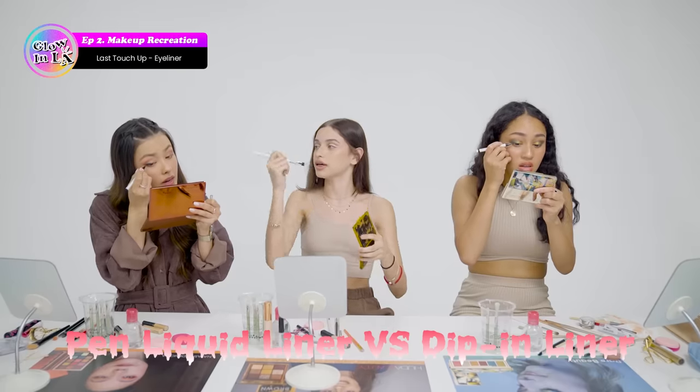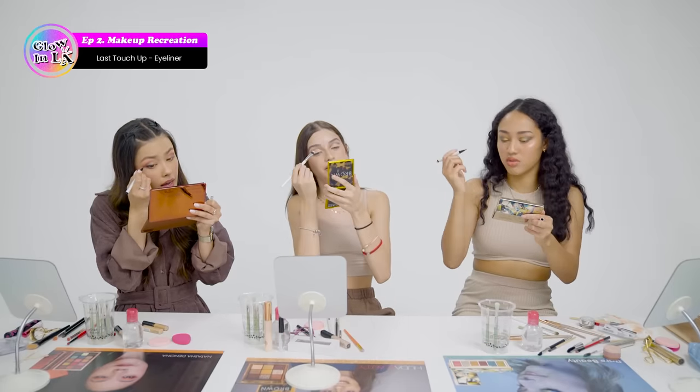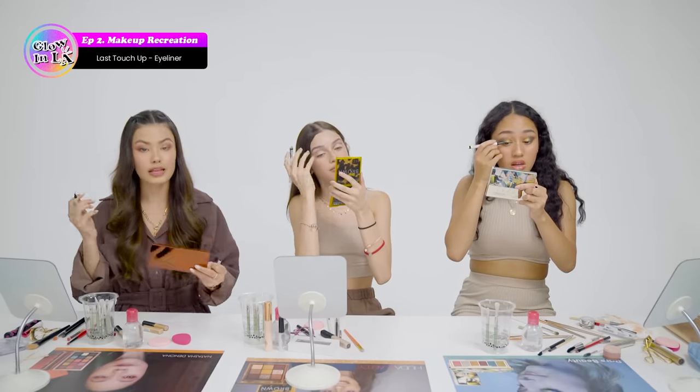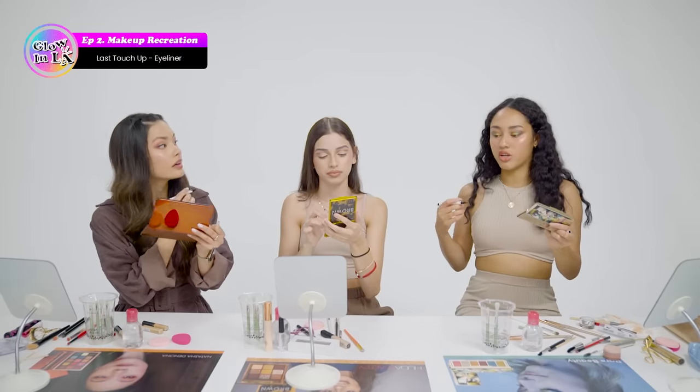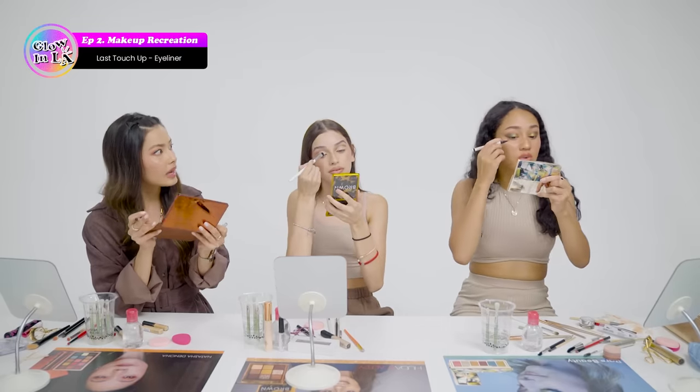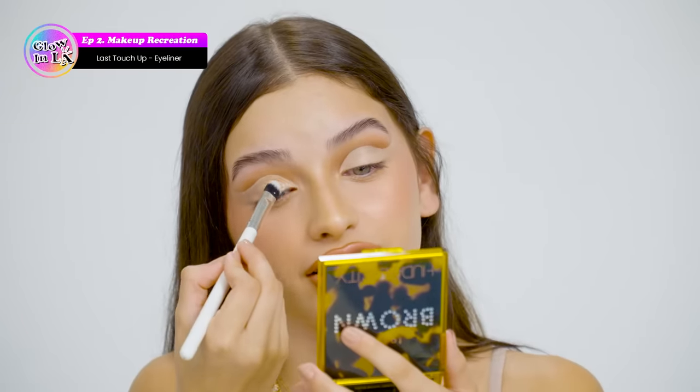Do you guys like pen liquid liners or the ones where you have to dip in? Oh, definitely not dip in. Really, you guys find that easier? Yeah. I love my pen liners. Same. And I've recently gotten into eyeshadow as liner for very simple looks. I don't know how you were talking when you were doing your cut crease, because I don't even know. Really making me look weird.